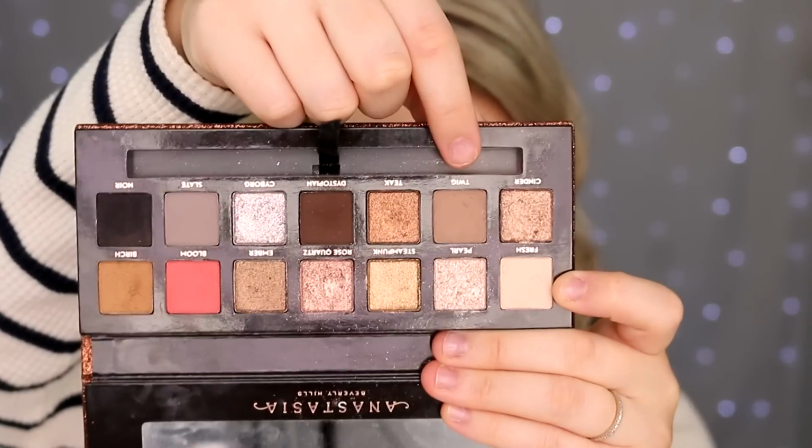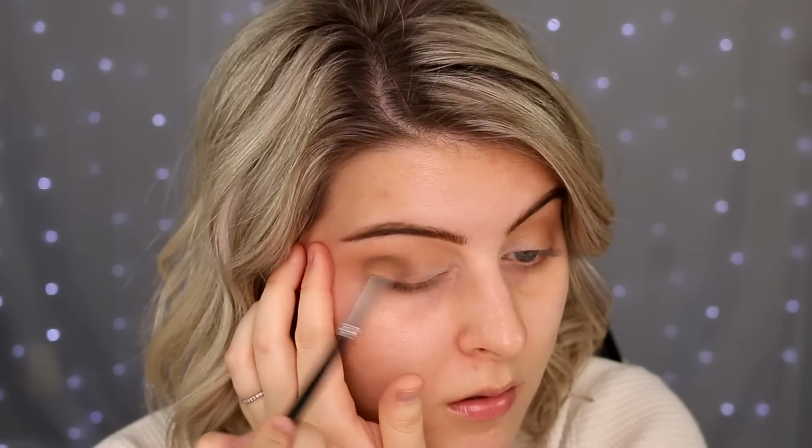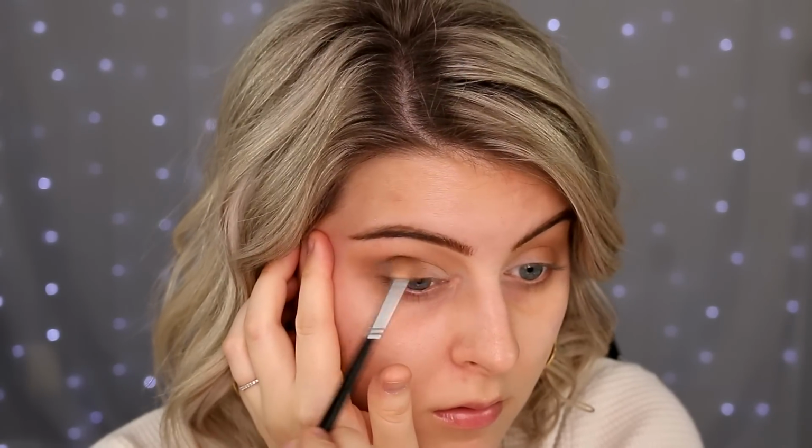Now I'm gonna go into Twig in the Sultry palette, which is a cool toned tan shade. We're gonna go into the same shade. It's actually called Uptown in the Alter Ego palette. Yeah, a lot of kick up in this one. Okay, again, the exact same shade, but I actually feel like there's an improvement in the formula with the Alter Ego shade.